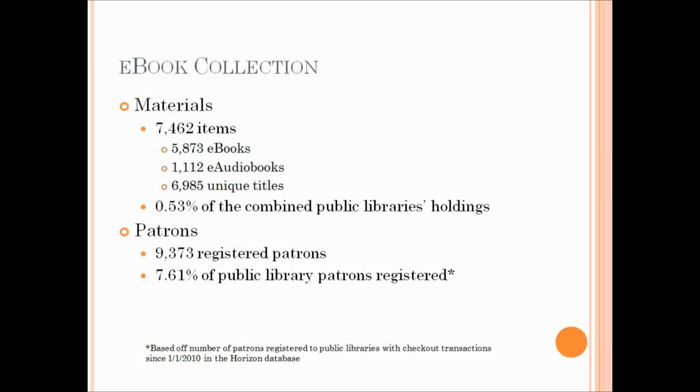I do. As you can see, most of the collection is still ebooks as opposed to e-audiobooks. It's developed that way over the last year or so. It originally started out more 50-50, but we're finding the ebooks are more popular than the e-audiobooks, partially because of the fact they can be returned early, while only MP3 audiobooks can be returned early.